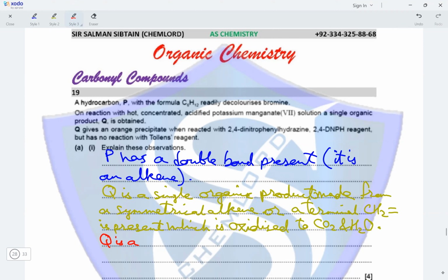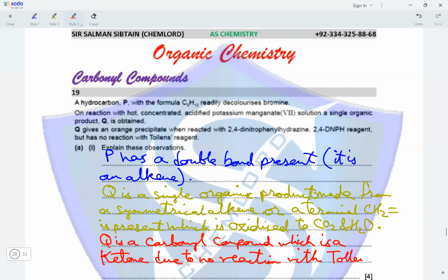Q is a carbonyl compound which is a ketone due to no reaction with Tollens' reagent. If it were an aldehyde, it would have reacted with Tollens' reagent. It is giving a positive result with 2,4-DNPH, making it a carbonyl compound, and it not reacting with Tollens' reagent confirms it to be a ketone rather than an aldehyde.